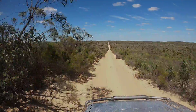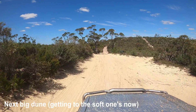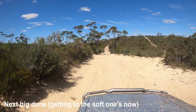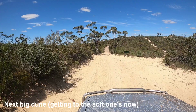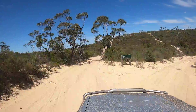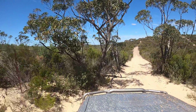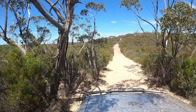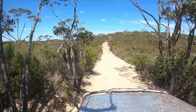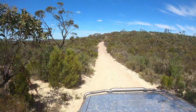Yeah, the 70s handled that without really any fuss. And so coming up to the next big dune and getting onto some of the softer ones now, that sign there sort of recommends a bypass for low clearance or vehicles with camper trailers. You'd have to be eager to bring a camper trailer down here, but I don't know, maybe I'll come back and do this and take the camper. I don't know, maybe I will, maybe I won't. Might be for a while anyway.